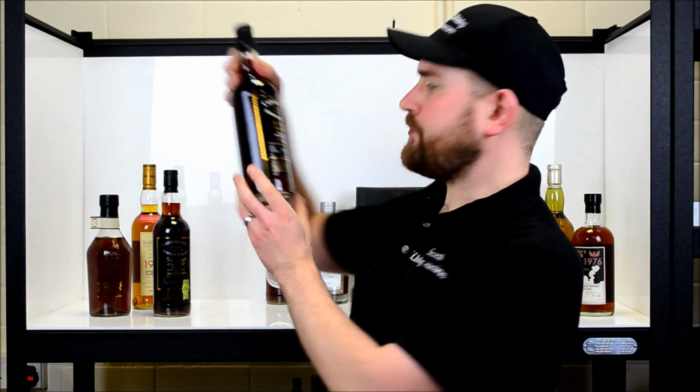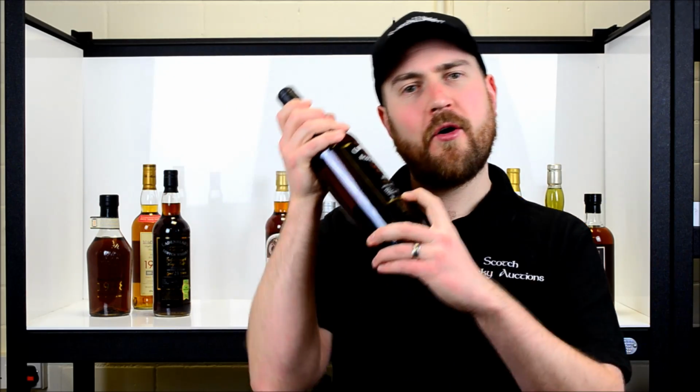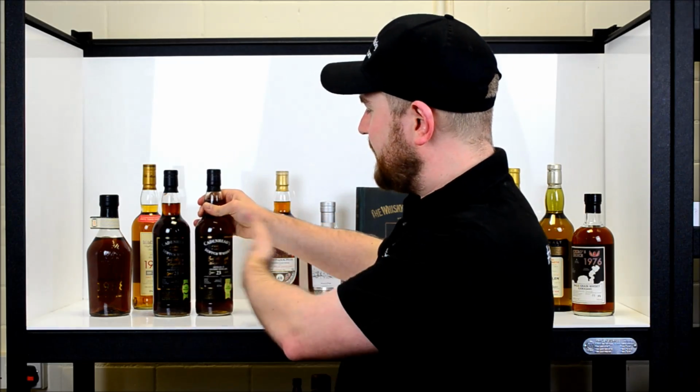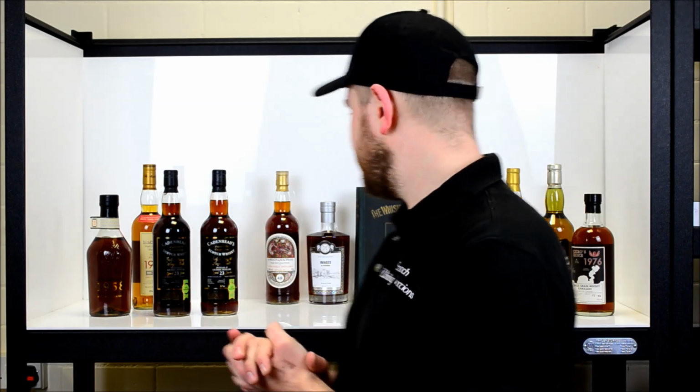Second up, another 23-year-old, again from Lochside, but this one was aged in a port hogshead. So it's going to be very different in the style of profiles. Portugal and Spain playing each other. Imagine the best Portuguese side with Figo and Ronaldo playing against Spain with all those wonderful players whose names I can't remember right now. This would be a great tasting. Have those two bottles together, side by side, win them in the auction, have a great tasting, invite me along, and I'm sure we'd have a very pleasant evening.